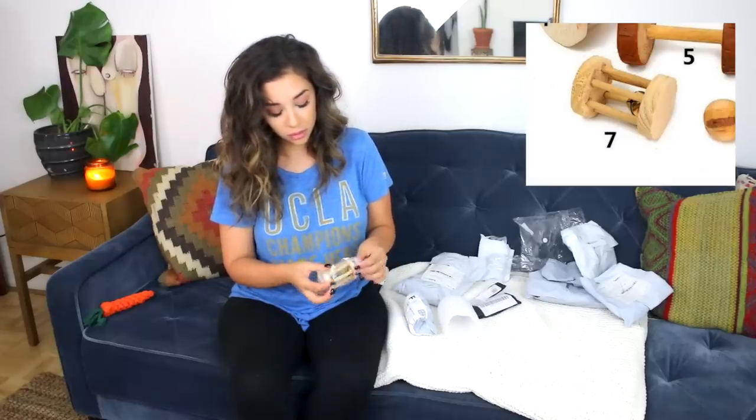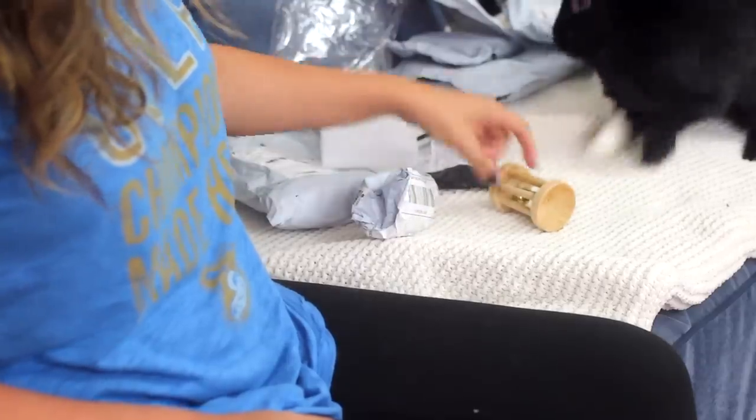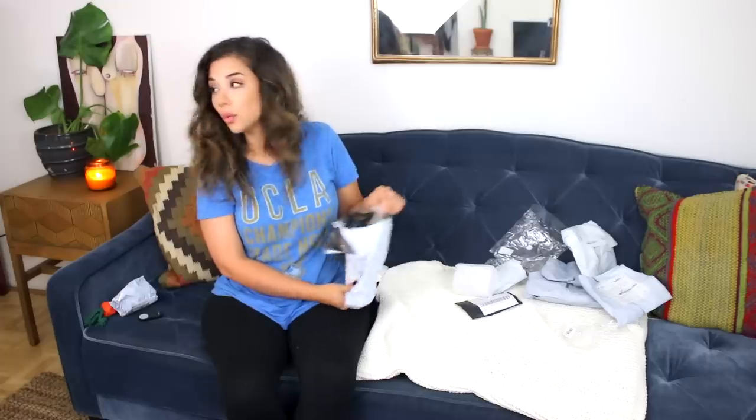Oh, you know what? This is actually really cute. Open it. Look. What do you think? Do you like it? You don't like it? Are you protesting me right now? I think this was a good toy. This was a good choice. I like it. It'll grow on her. I know it will. She just needs time with it.